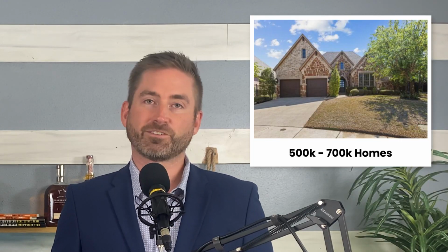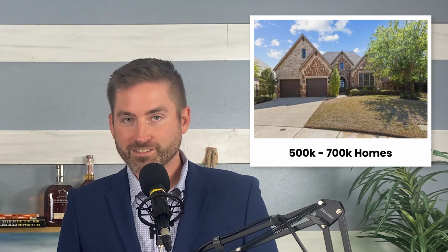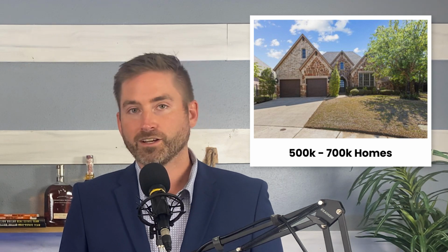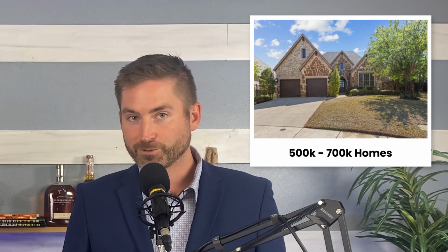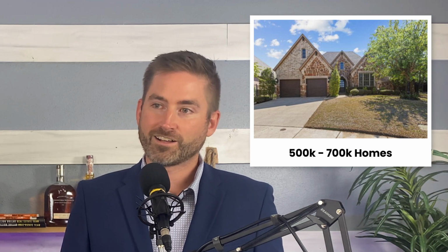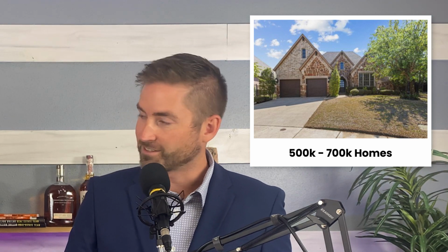So if you're looking for something bigger, once we get into the $500,000 to $700,000 range, you're going to start to see houses that have larger floor plans and are going to be a little bit newer. Most of them in this price point are going to be probably early 2000s to around 2010. You're going to see a lot.